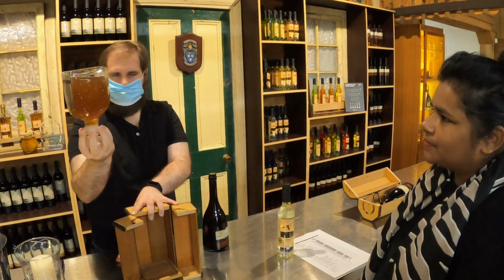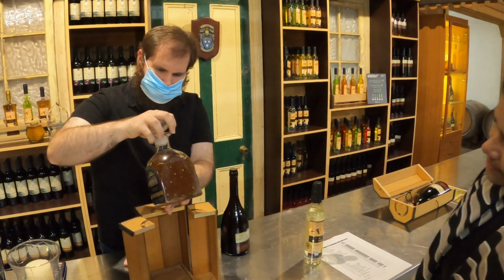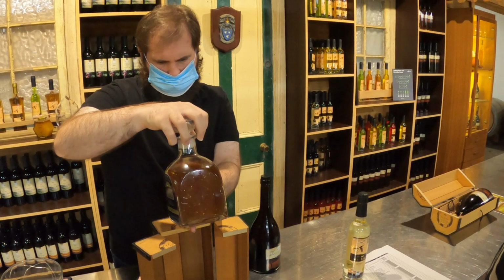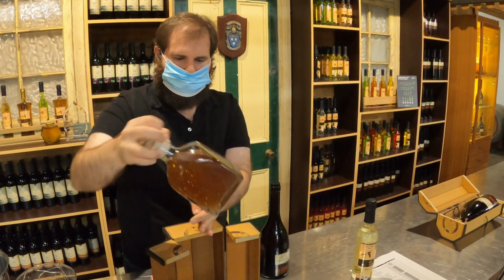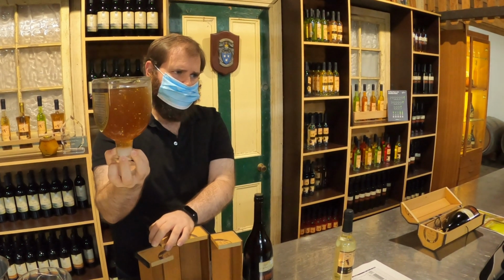96% pure 23 carat drinking gold. Wow, okay. This is a semi-dry product. It is made from a honey wine base. So it will resemble a spirit in taste due to that slightly drier nature. And of course you are drinking certifiable 96% pure 23 carat drinking gold. Wow, okay. So if you do drink the entire bottle, your internal value will be skyrocketing.